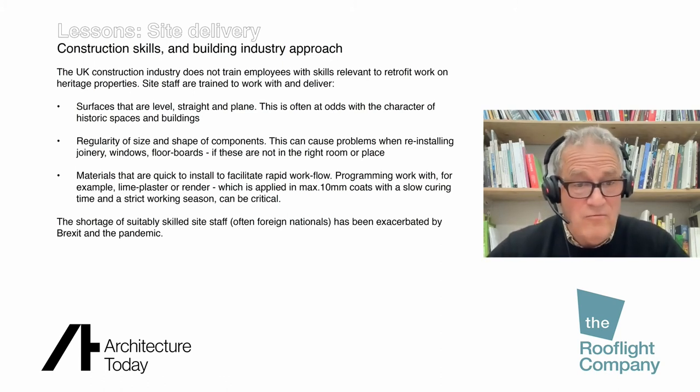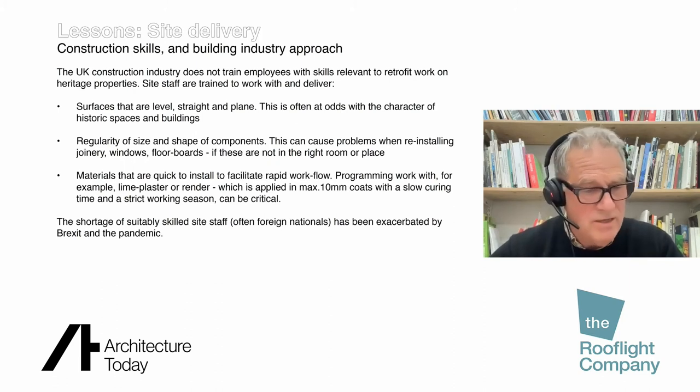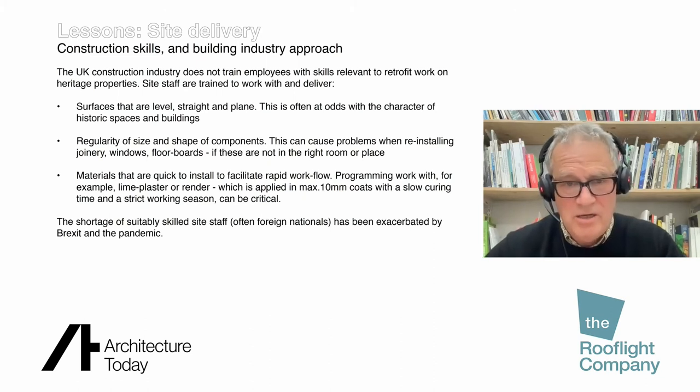And they are, for example, very unused to working with materials like lime plaster, which not only requires building up in a number of coats, but it has a strict working season. So actually the whole of the winter was kind of out for them, and that significantly affected the program. I would say that the shortage of suitably skilled site staff has not been made better by Brexit and then the subsequent pandemic. So it is much harder to find, for example, skilled lime plaster workers.